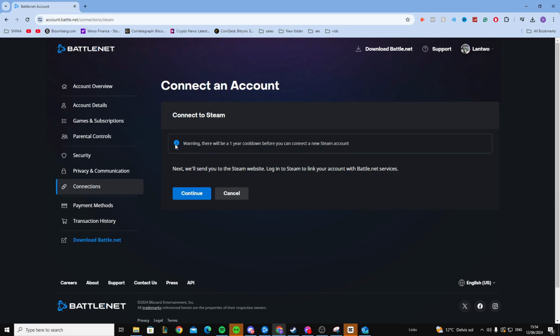Now keep in mind, as it says right here, there will be a 1-year cooldown before you can connect a new Steam account. So make sure you're connecting the correct Steam account. Now that's basically how you can do it, guys.